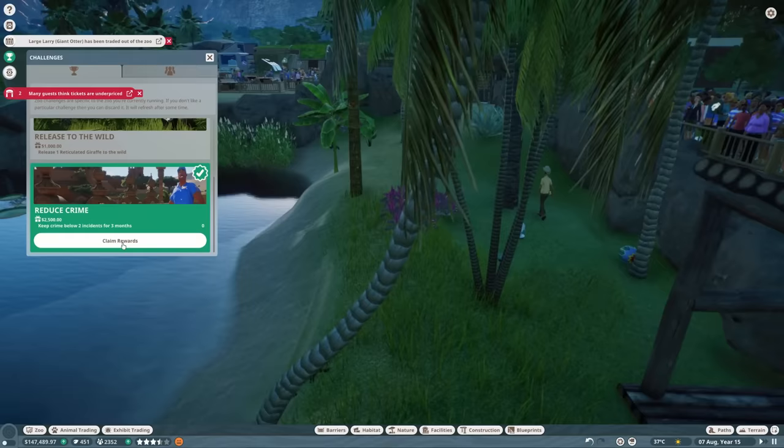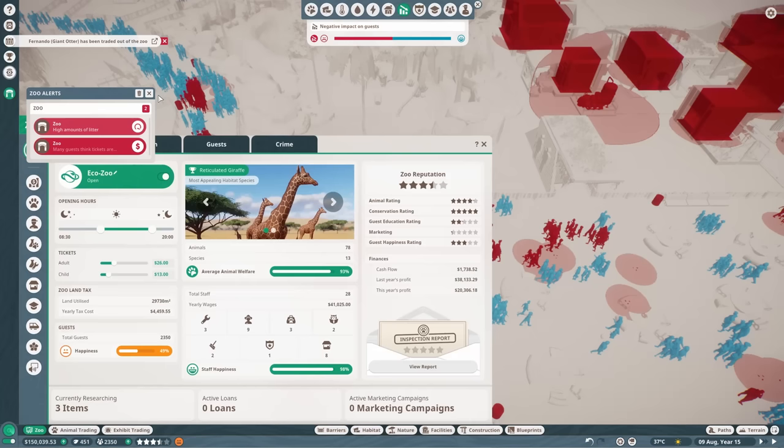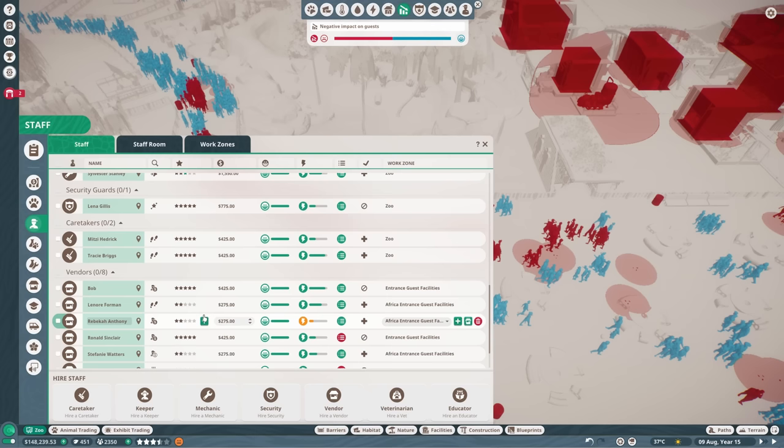Let's claim that. High amounts of litter. Oh no, this isn't good. Oh wow, there really is. I think we've got bins everywhere, so it's probably just because we've massively overloaded our staff. I've got loads of keepers in the last episode. I'm gonna train them up. A little bit overkill on the keepers, but I'd rather be overkill than under. I don't know what the opposite of overkill is, because I'm sure it's not underkill. Underprepared. I'd rather our animals have the best that we have to offer.